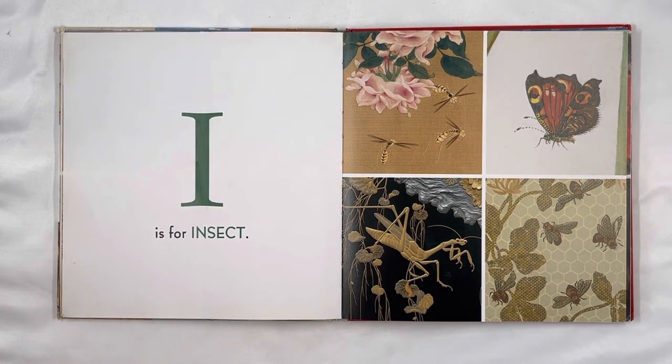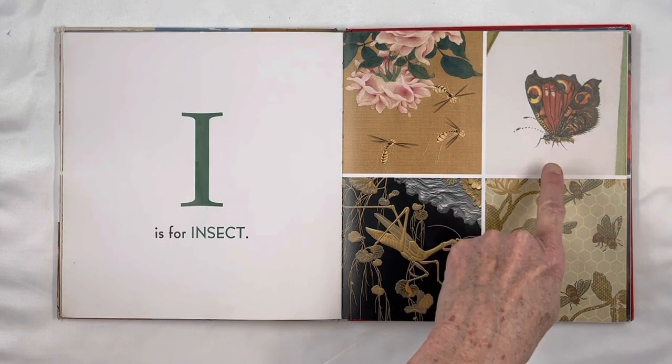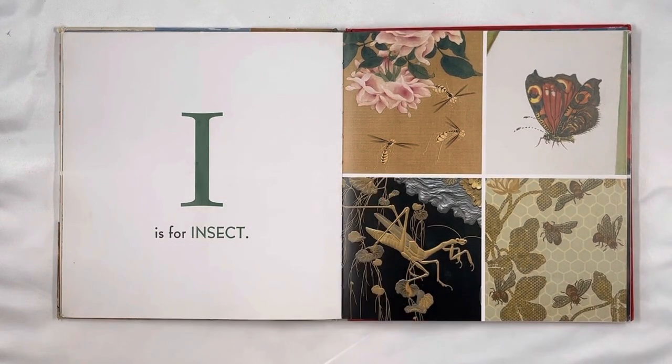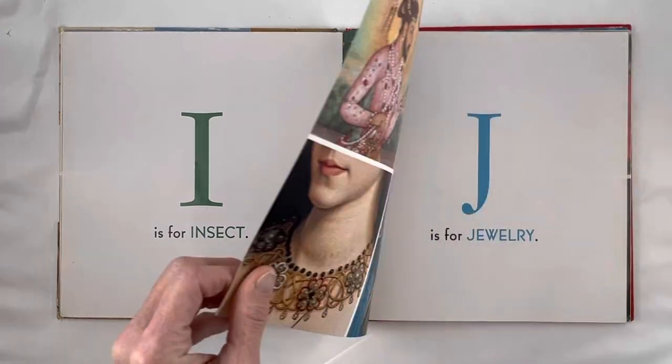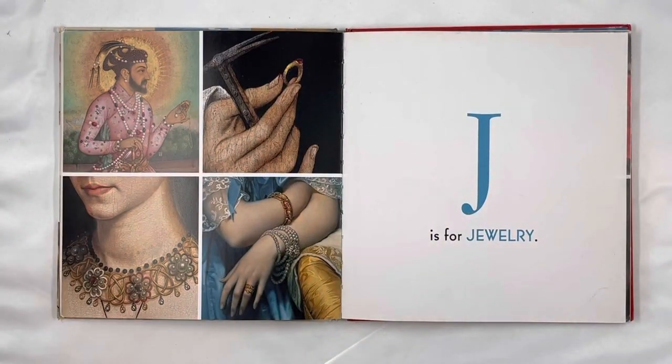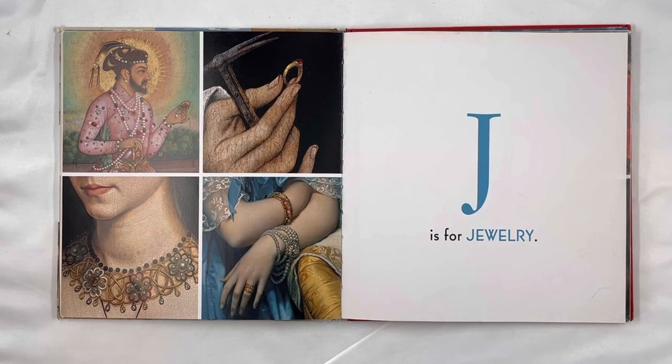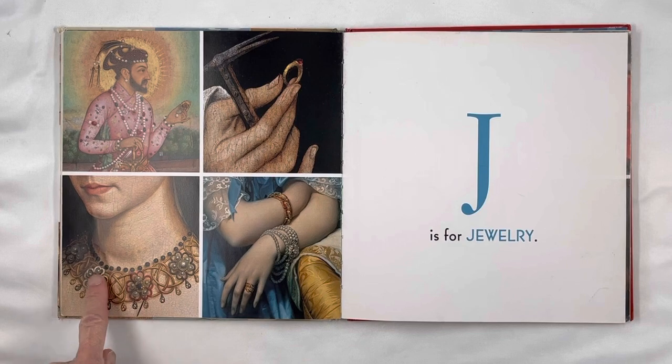I is for insect. Butterfly, bee, praying mantis. And that looks like a hornet or a wasp. J is for jewelry. Ruby ring. Very fancy necklace.